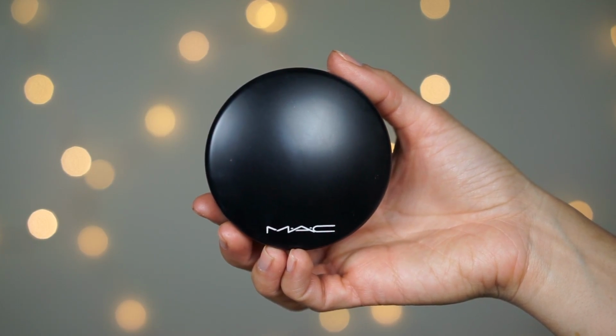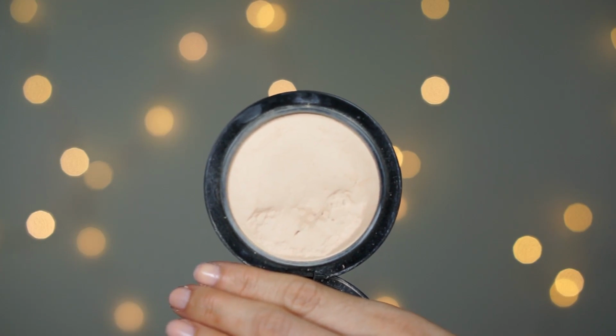Using a Smith 112 brush and MAC Mineralized Skin Finish Powder in Light Plus, I'm going to set my entire complexion, and I'm also going to apply it to my lids to help set the concealer and any product that is on my eyelids to help prep for eyeshadow. And I always like to press in the concealer or the product before I set with powder to just pick up any excess product and any creasing that you might have gotten in the meantime before you set your makeup.